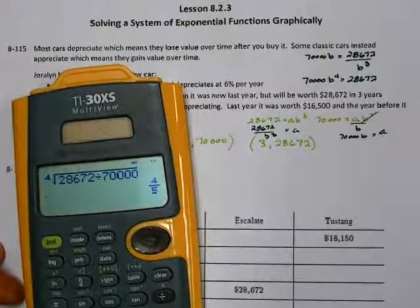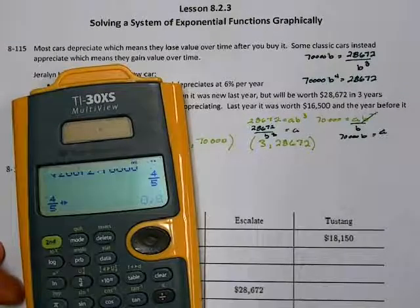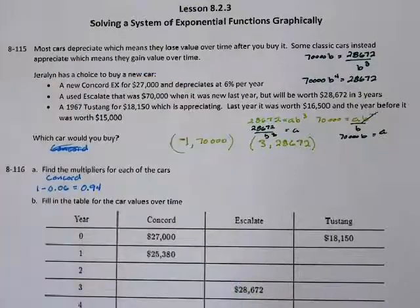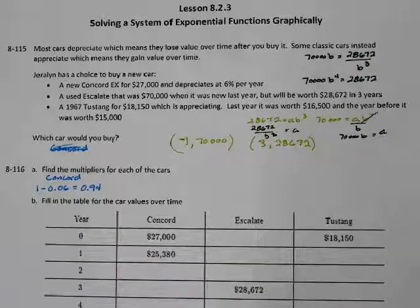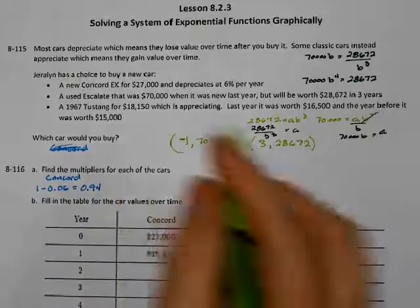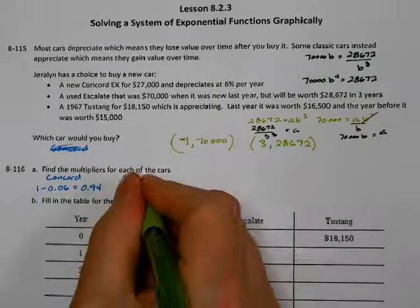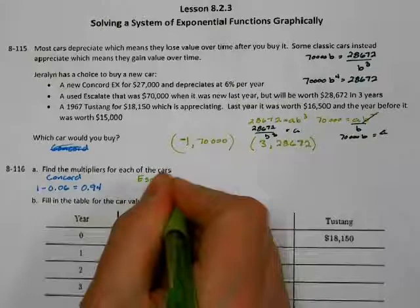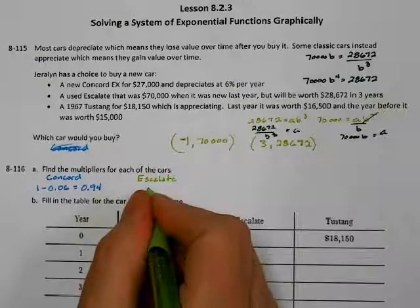Multiplier, 4/5 came out nice. So 0.8 is the multiplier for that one. So that one's multiplying by 0.8 each time, which means it's losing 20% of its value each year. All right, so the Escalade, its multiplier is 0.8.